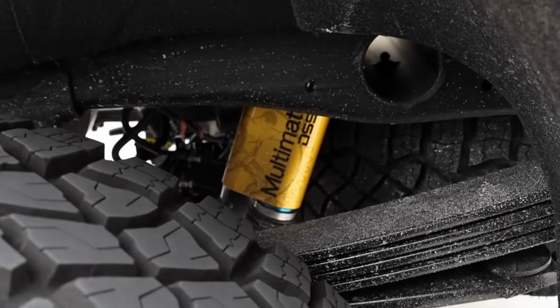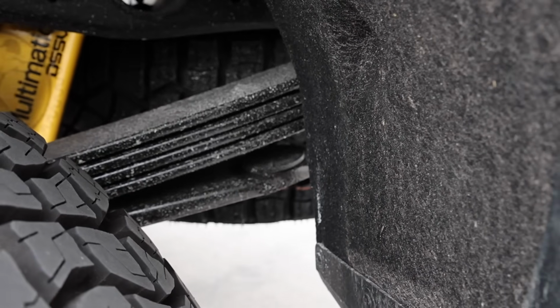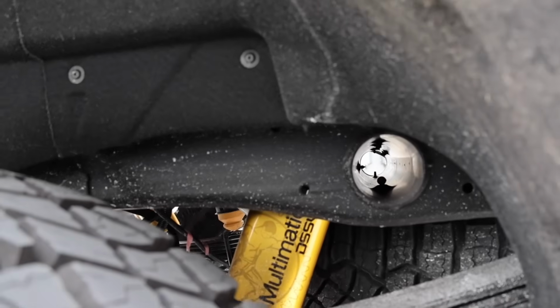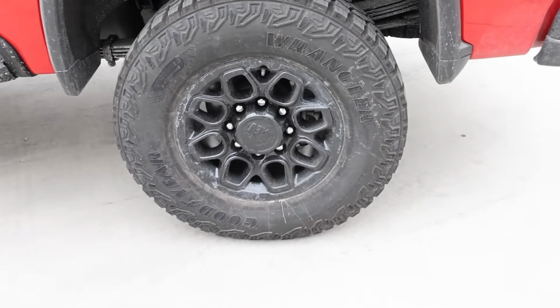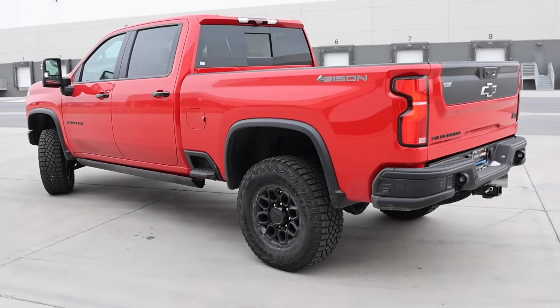More Multimatic out back. And then you have the 5-lease in the main pack there too. They're still using that wax coating on the framing. And what do you guys think about the wheel design too? I think this truck is like perfect.